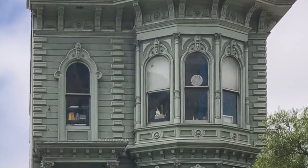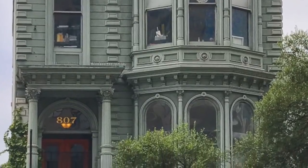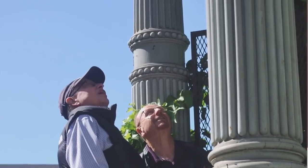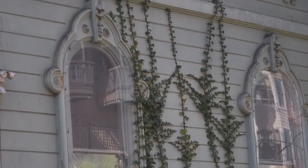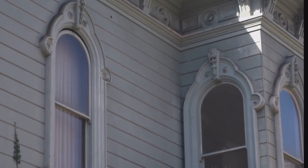I think the house is really a very significant house architecturally. It's an Italianate style, which was really the last of the Victorian styles that was intended to imitate stone. But if you look at the window surrounds, you see there's a carved quality to it. They aren't just flat. They aren't two-dimensional, it's three-dimensional ornament.